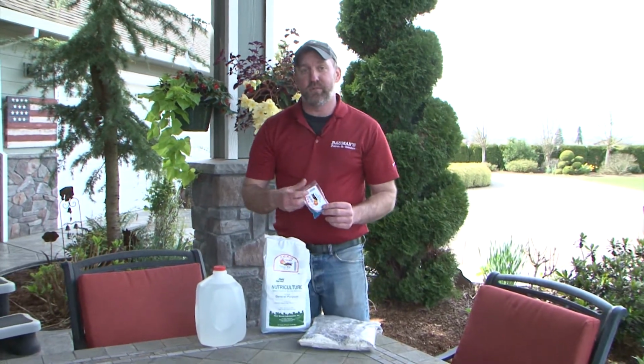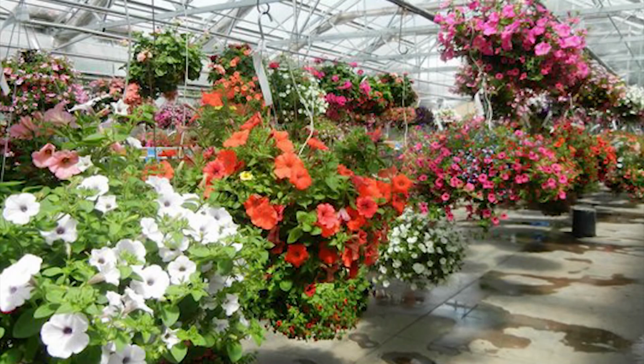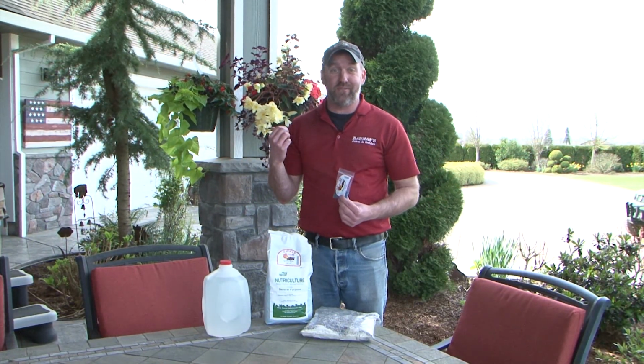To start with, every hanging basket from Bauman Farms, we give you a water-soluble fertilizer that comes with your basket. At the farm, we fertilize our baskets 3 to 5 times a week. And I understand, I don't have time to fertilize my mom's hanging baskets 3 to 5 times a week.